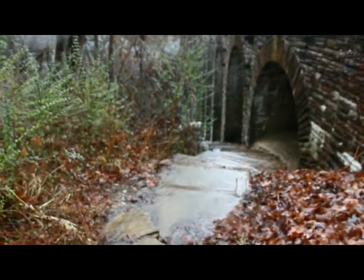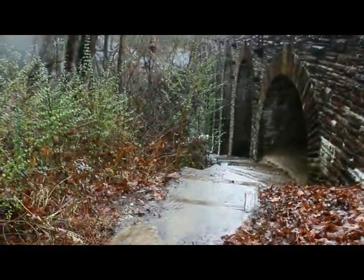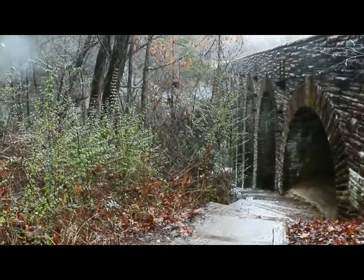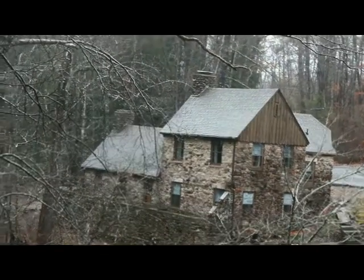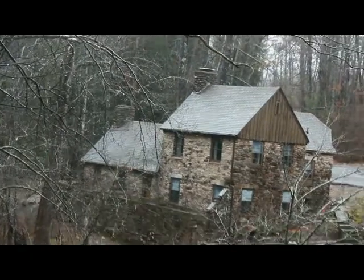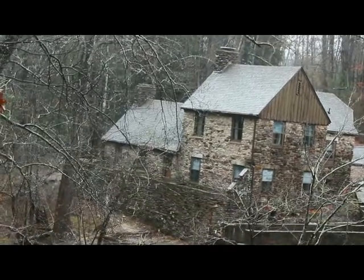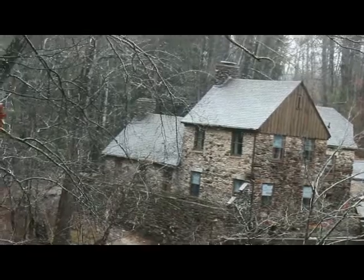Now here's the staircase used to go down behind the bridge. Probably could have picked a better day for this because it's flooded, but we'll go down anyway. Now I'm going to have to speak up a little bit, but that right there is a lodge house. It was mentioned in the museum. It's pretty cool.